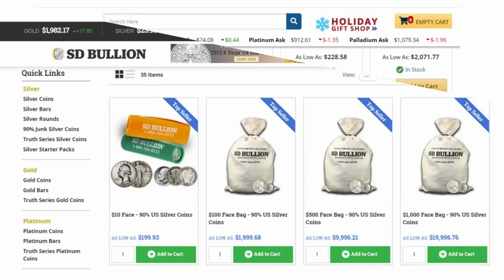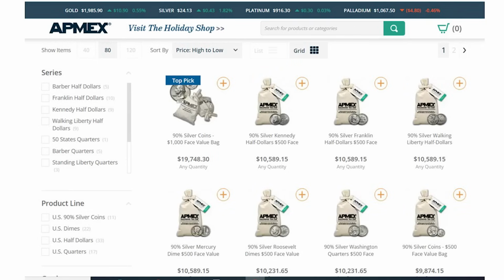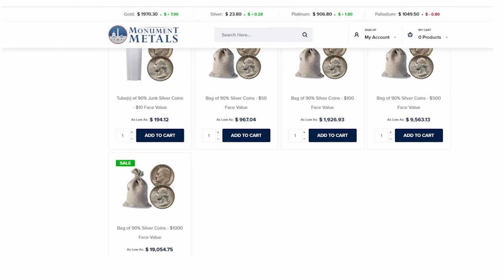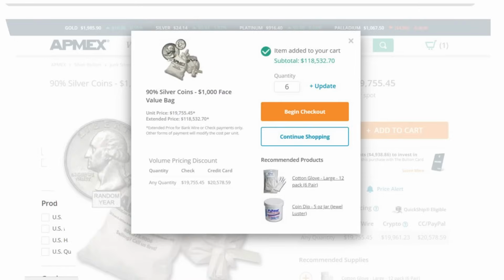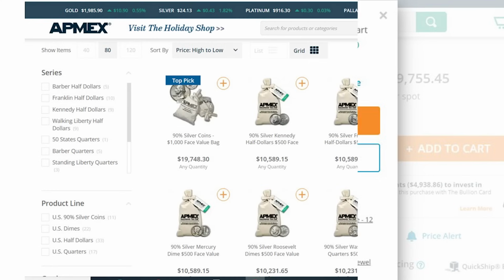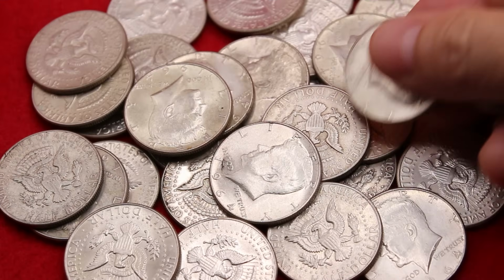I went to SD Bullion, I went to JM Bullion, I went to Atmex, and several other online dealers. And all of them were selling 90% silver in bulk. And they were selling it in small amounts too. Now, I have to say, Atmex by far had the most, millions of coins available for purchase. Look at this order here for $118,000. That's what they were allowing me to buy from this one specific order.